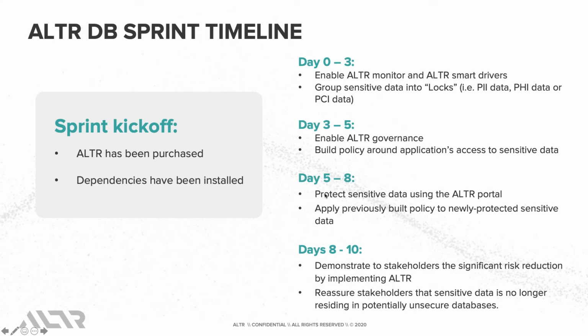Moving on, we'll protect the sensitive data. We'll talk about how we take the data out of the database and replace it with the tokens. And then we'll apply that previously built policy to the newly protected sensitive data. So it's not just that we took the data out of the database. It's that we took the data out of the database, and now we're going to make sure that however it's being accessed is within the policy of the organization.